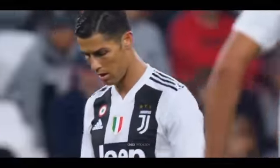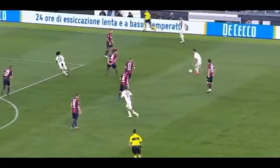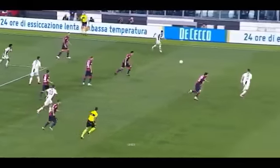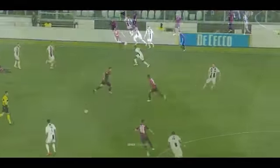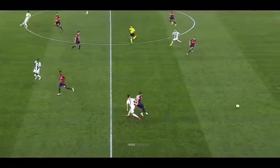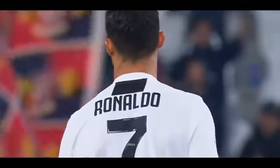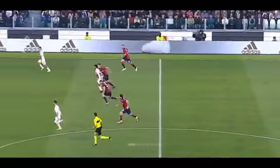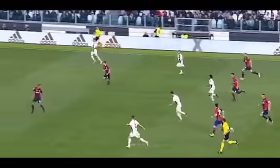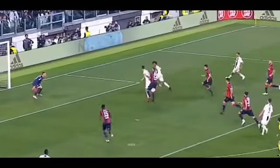Just couldn't feed it inside though, the star man. Left for Pjanic. Here is Ronaldo. Into one or two half chances. Beautiful football in the middle of the park, just to move it out wide and into space once again. Lovely work by Cuadrado, combining with two on the 1-2. Pjanic now, back to Cuadrado.